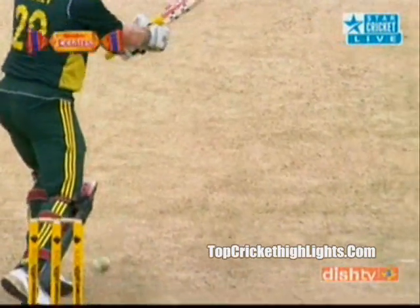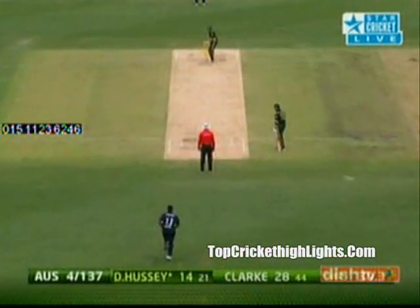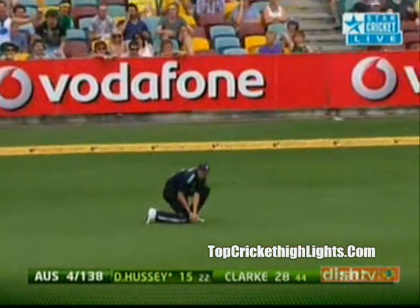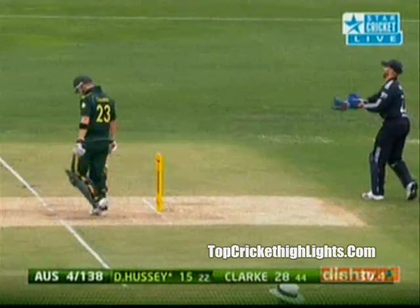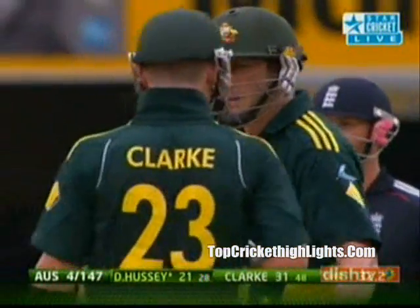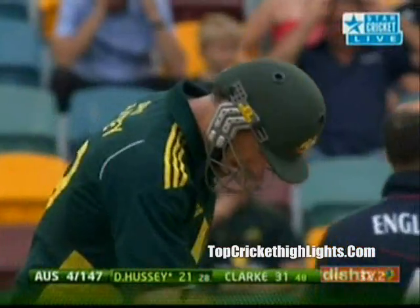Sometimes when you see that, you suspect it might be in across the seam, and it's just bitten off the seam as it's landed, but that was more conventional. Now an edge, flies down to third man. Oh, that's all right. David Hussey says, I don't mind him at that pace. That was 116.8. And it could have left the bat at a quicker velocity.